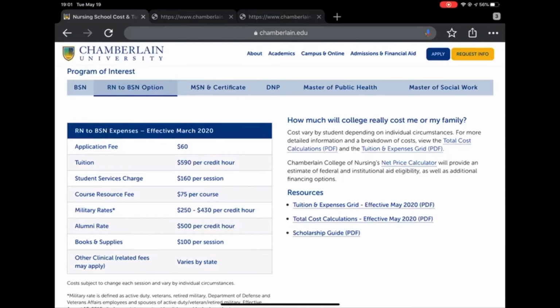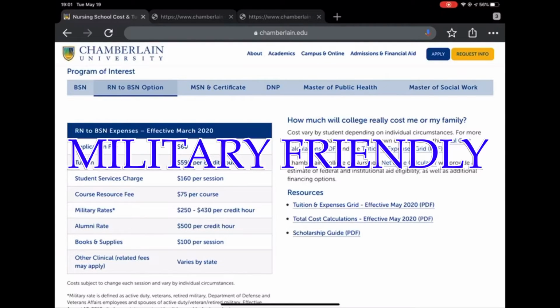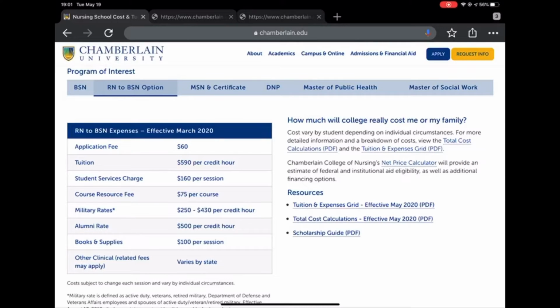It's also really important to note that Chamberlain is very military friendly. So, like I said, military people do not have to pay the application fee as far as I know. And they only have to pay $250 to $430 per credit hour, which is pretty good compared to their original rates. When Chamberlain used to be Chamberlain College of Nursing, they had diploma programs and RN programs or associates programs. So say if you were an alumni before, then you came back, you only have to pay $500 per credit hour.